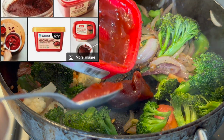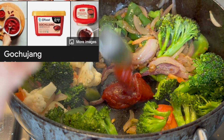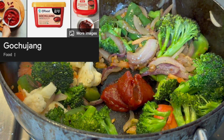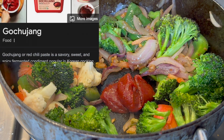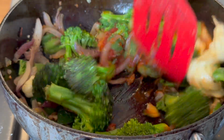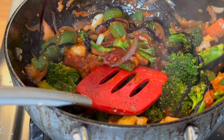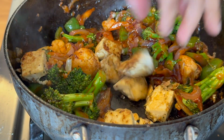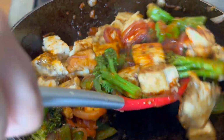Then I am adding this gochujang paste, which is a sweet, savory, spicy red chili Korean paste. Honestly, I don't find it spicy at all, but it has a very balanced flavor when you saute it. I also added some soy sauce and some aminos, and then just add the tofu and give it a good mix, and it's ready to eat with jasmine rice.